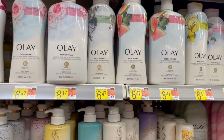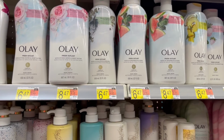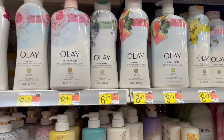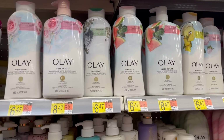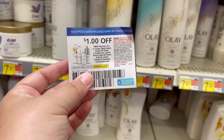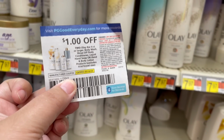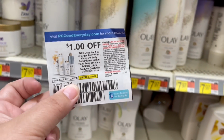Now my deal might be a little bit different than your deal, but it's still a very good deal without all of the components that I have. So the 2 of them will equal out to $16.94. I have the July P&G, so I'm going to use this $1 off of 2. Insert coupon from the July P&G.